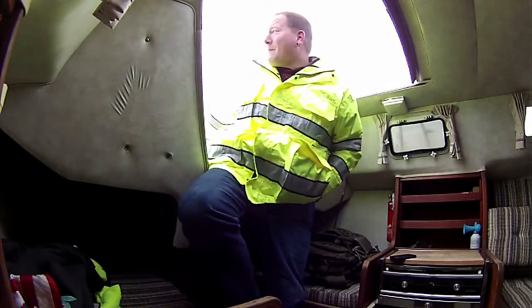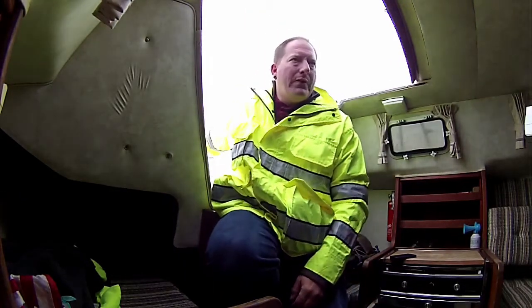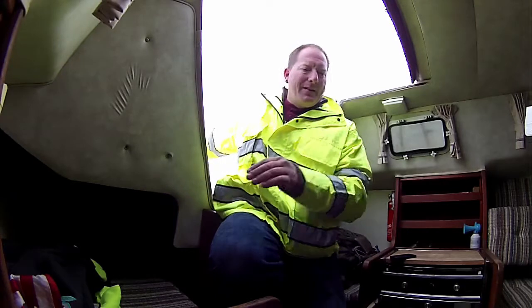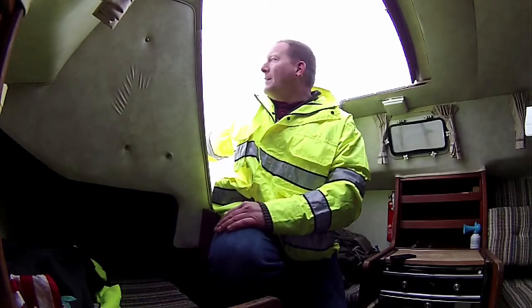All right, so I've got her in the water. I had to figure out a way to step the mast by myself. I had some buddies that were supposed to come up from Atlanta, and they didn't show. Their furnace wasn't working. It's about 35 degrees out here today. So, you know, not ideal conditions.